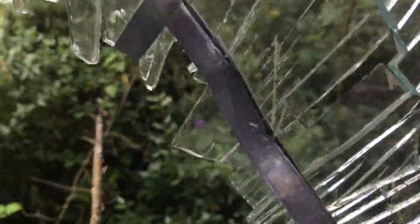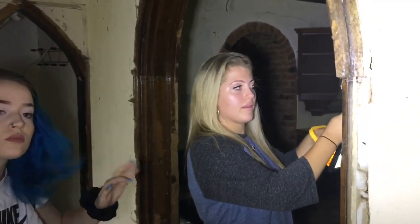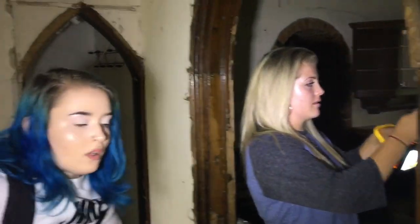Look at this shatter as well. That's so cool. Ow! Are you alright? Oh, it's a tube. This camera's really not focused on anything. If you put that light in front of it, it should adjust quite nicely, because that's a stronger light than this one. Yeah, it's doing better now.